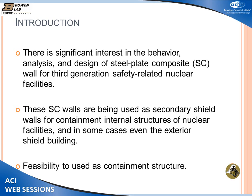These SC walls are very important. They have gained quite a bit of prominence. You saw the first presentation at the beginning of the day that was made by Dr. Herman Graves. The title of his presentation was Why Modular Composite, and he talked very nicely about the details of efficiency related to construction and the economy that it brings in terms of plant design. There are also some feasibility studies that have been conducted on looking at this type of system for use as a containment structure. That's work that recently started in Japan.